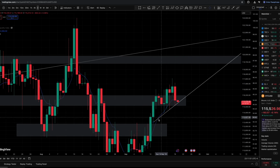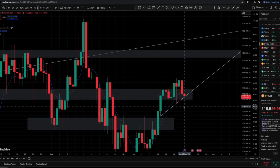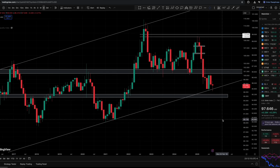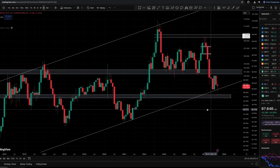So hopefully we can get back above that and continue this trend that we've had established for a while. Maybe this is just going to be a little wick and start to push up higher. Looks like we're getting a bounce on the dollar. Could be signaling a little bit of that weakness into Bitcoin.